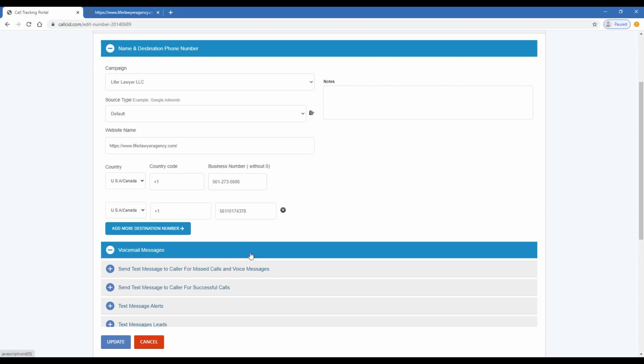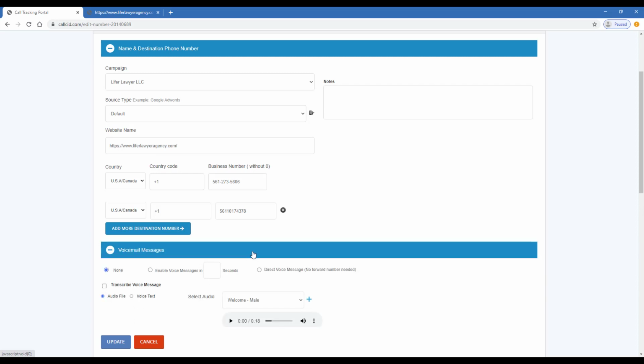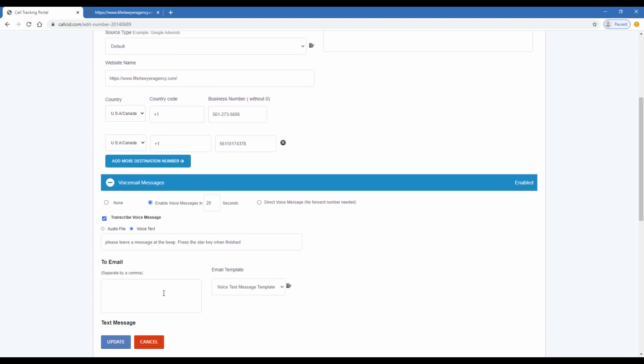So then you have voice messages. So this is just like normal voice messages when you call and after a period of time. So we're going to enable it, and you can set the time, which is very handy. So I'm going to enable it. They're going to receive a voice message. You can transcribe the voice message, so you can receive it in text form. But here what you can do is just, you have a voice text, and then someone's going to speak it, so you don't actually have to record your own one. That makes things very easy.